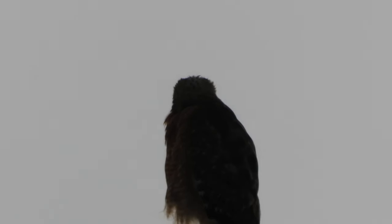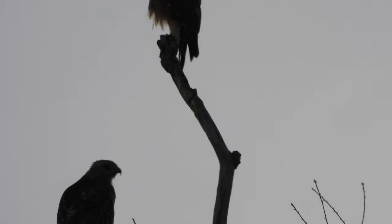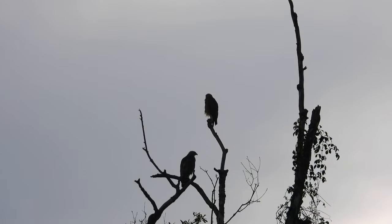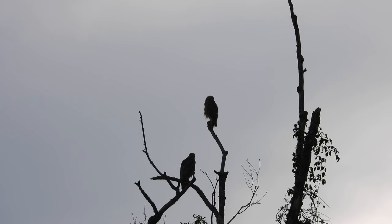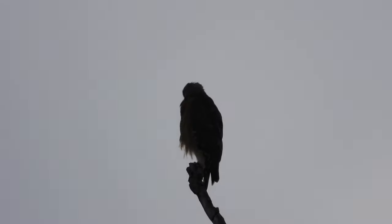Really hard to tell for sure based on what I'm seeing here. So let's look at them again. This one and that one. So what do you think? Top one is the female. No, wait, maybe the bottom one is. Well, the bulkier one looks like the female. So this has to be the female that I'm looking at right here.